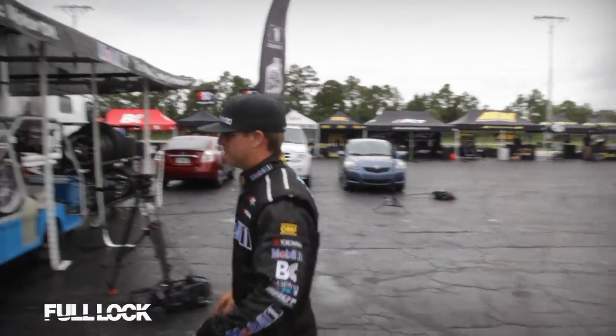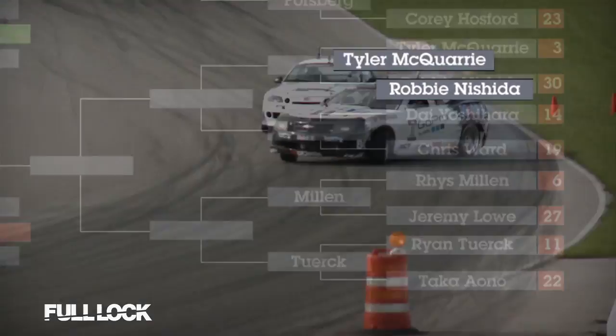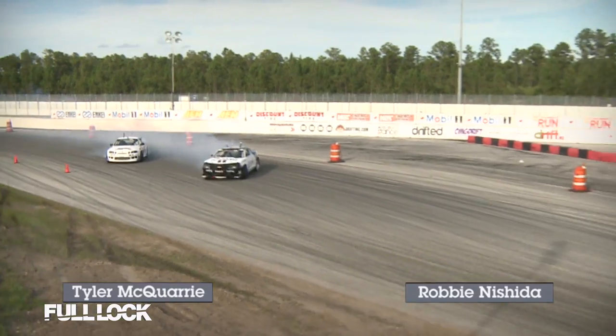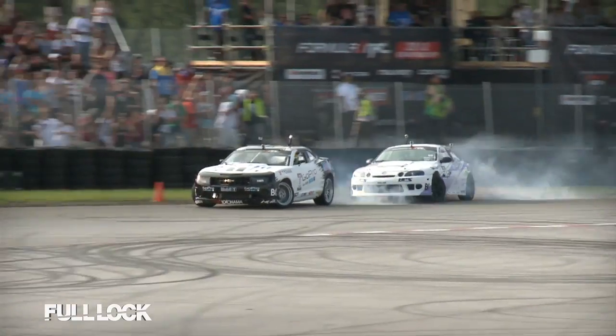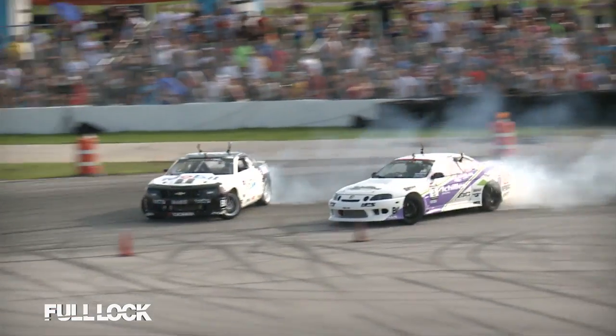Going into practice for top 32, feeling really comfortable with the car and had all the confidence in the world. Going into top 32 against Robbie, I led first. Go. Tyler's in an LS7 that doesn't have the same amount of power. 75.3. Whoa, Robbie! Wow. Wheels off, not the crank down, but staying on Tyler's door right here.